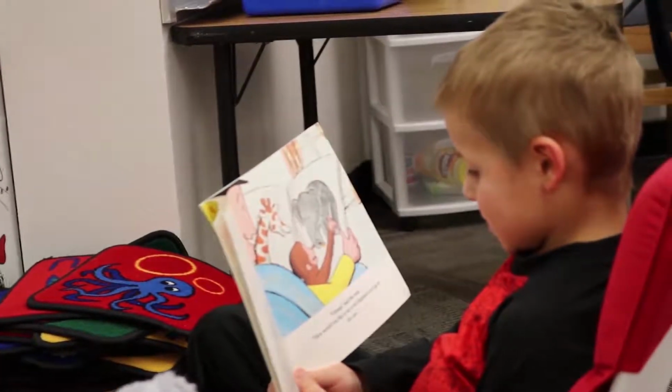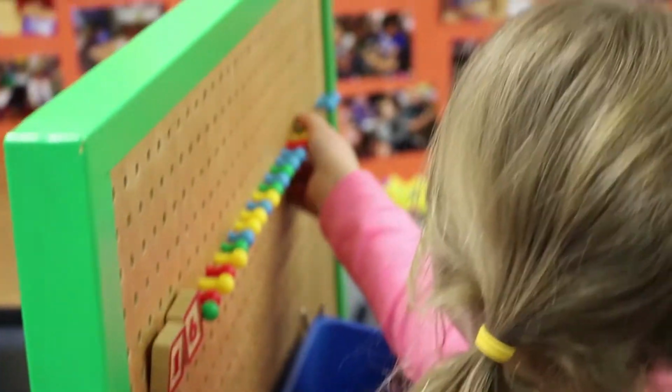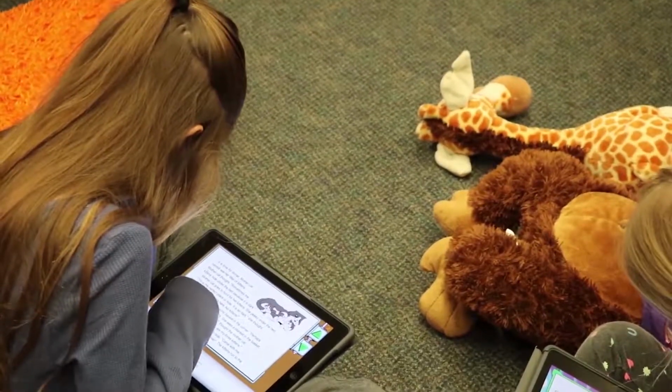I think I have more readers this year, so I feel like it has been very positive, and some of the technology, iStation, is very independent, but I really do. I have seen great improvement.